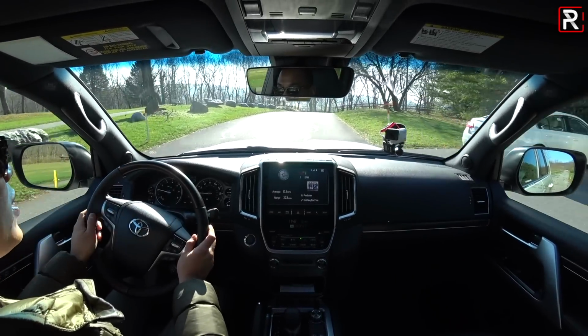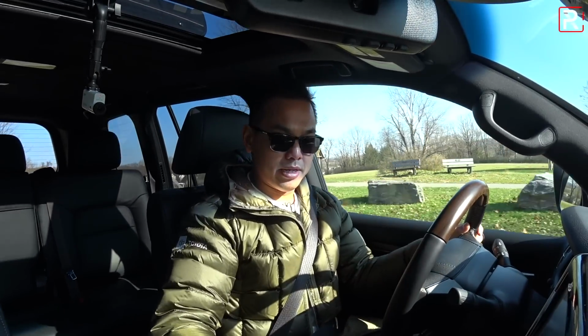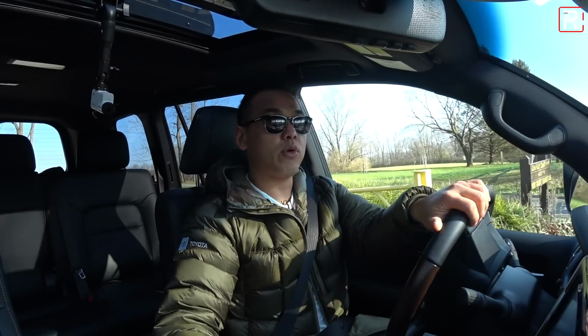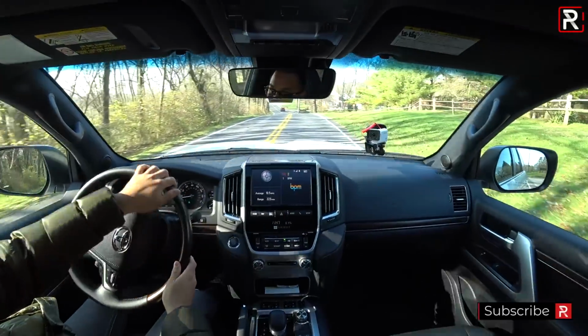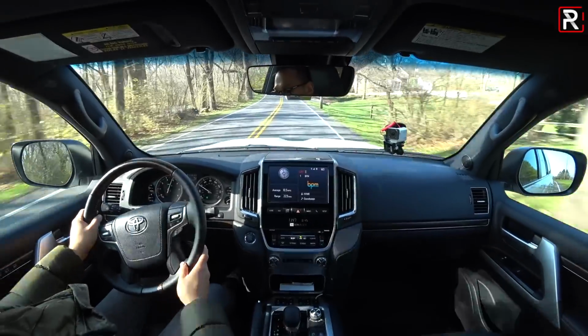You have the Toyota Safety Sense, which is standard, but it's not their latest generation. And I also like the power. This, remember, continues to use the 5.7 liter V8 with, however, the 8-speed auto, which does make this vehicle feel like it accelerates better versus the last Tundra that I drove.